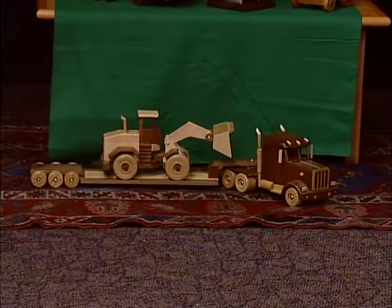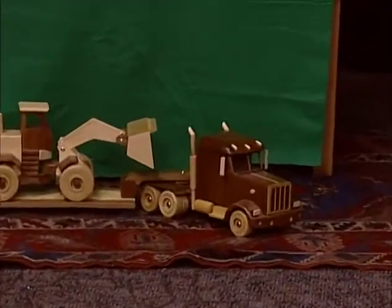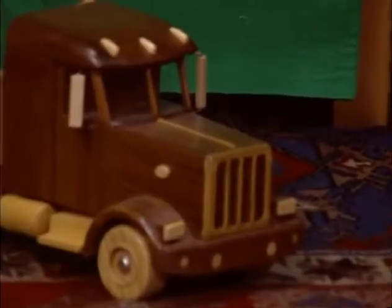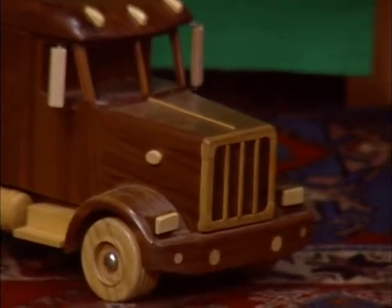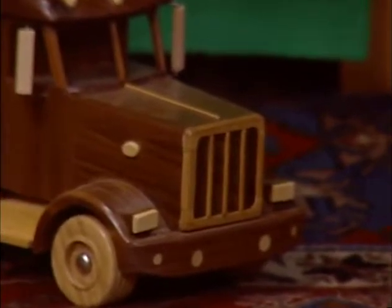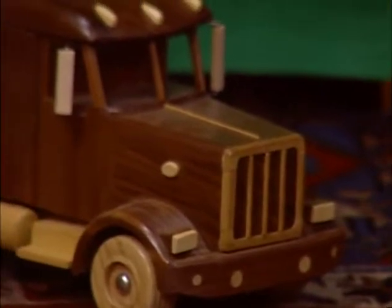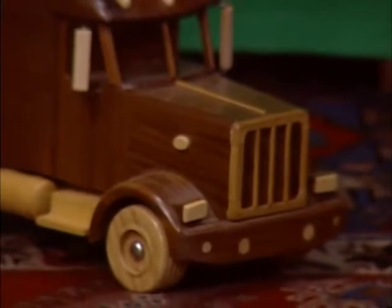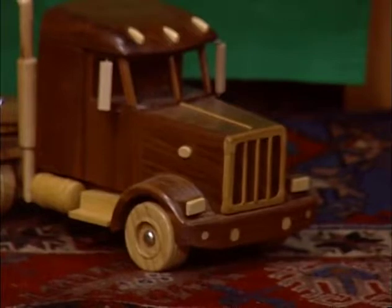They're a little bigger than standard, because if I made them to scale, you wouldn't see them. Same thing with the grill. The grill on a Peterbilt has 3 bars. If you can hold that shot. There's 3 bars, and I made them thicker than what the real ones are because they would be so thin they'd be about the thickness of a needle. You wouldn't be able to see them. And also in the bumper, you'll notice there's little white dots. Yeah. I did that with a Forstner bit and plug cutters, and those are the lights.